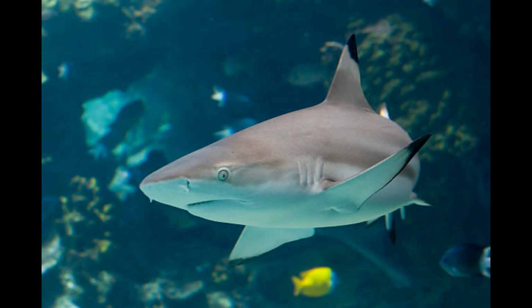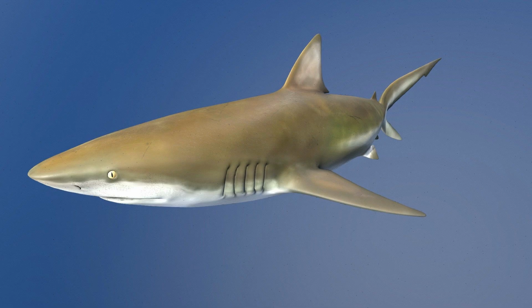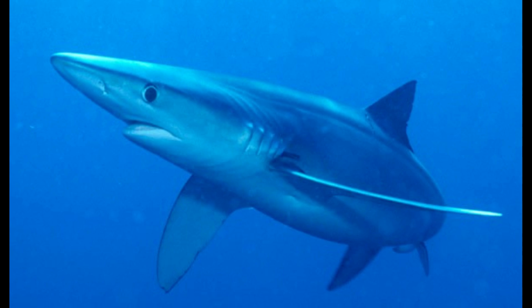Bronze whalers, right? But you might also hear them called copper sharks. You might, and for good reason, because that coppery bronze coloration is pretty striking, especially when you see them in the sunlight. What's really fascinating to me is how their coloration helps them blend into their environment. They have what's called a classic counter shading pattern, which is common to many sharks. Darker on top and a white underside. Oh, so they're camouflaged from above and below.